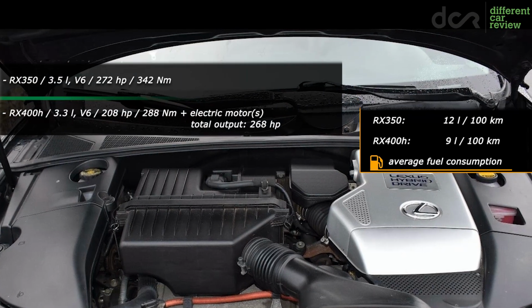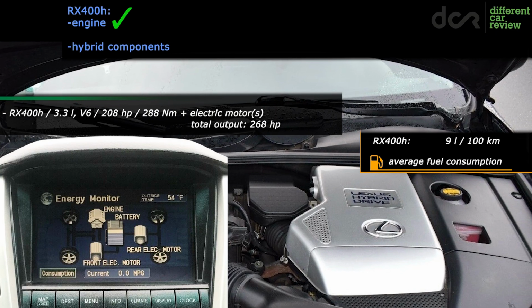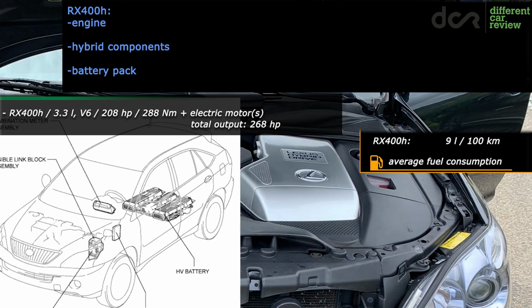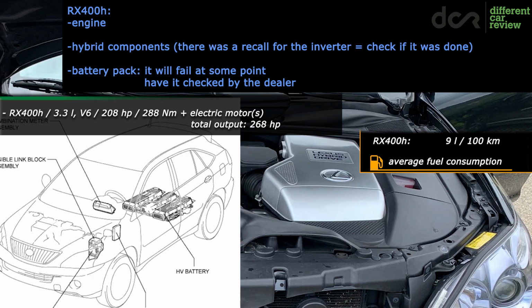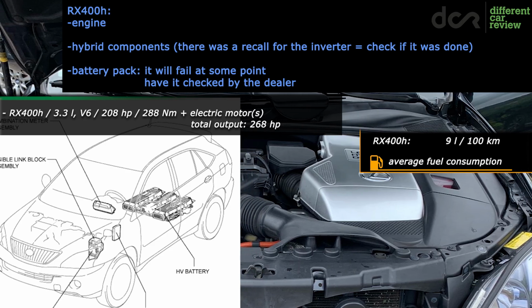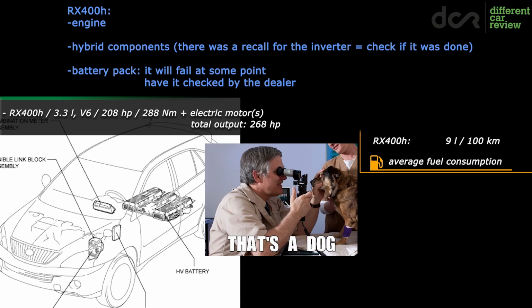Now let's briefly check out the hybrid version. The engine in it is reliable, the hybrid components are also reliable, and the battery pack, well, that is also usually okay, so it can easily withstand more than 200,000 miles. However, keep in mind that it is going to fail at some point, and it is going to fail earlier on the cars which were not used regularly and which were used only for very short distances. This means that before buying, it's definitely good to have the battery pack checked by the dealer.